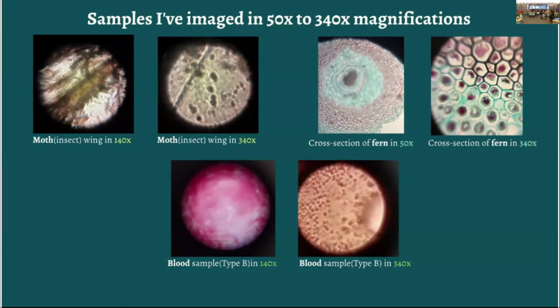Here are some samples that I have imaged myself in 50x to 340x magnifications. The slide which you saw in the video was actually my collection of a mop that I looked at under 140x and 340x, which you can see up here. And I also imaged a cross-section of a fern in 50x and 340x, and a blood sample of type B in 140x and 340x. I used my mom's blood for this sample.